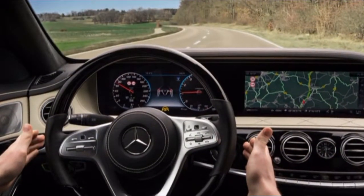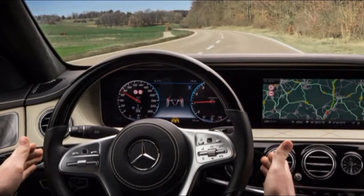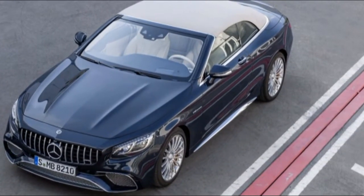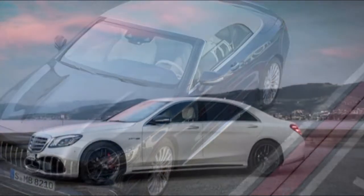It's a novelty to play with them to see what they will do, but owners will probably settle into finding the program that best helps them unwind after a stressful day. That's a good thing. Not that getting into the S-Class shouldn't be enough.